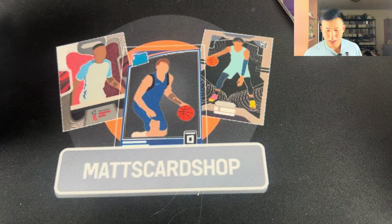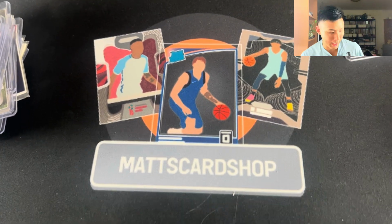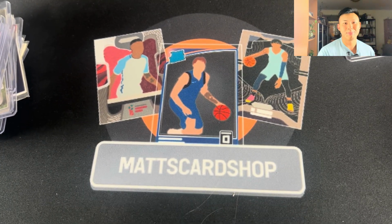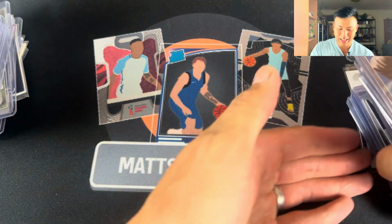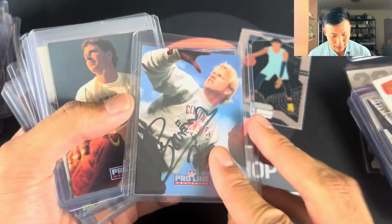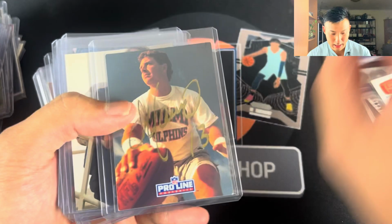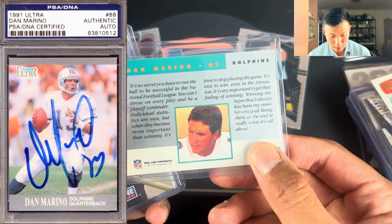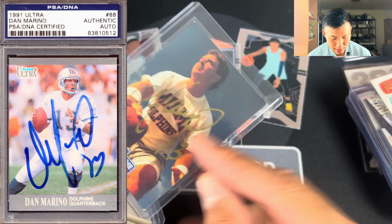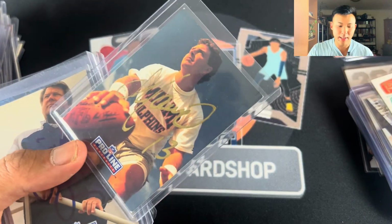I'm hoping with this little time limit that I've given myself, I can find some of the cards I'm talking about. Speak of the devil, here we go. I've found a few more of the cards. All right, so we have Boomer Esiason. I don't know too much about him, but this is one of the nicer cards here. Dan Marino, gold ink.